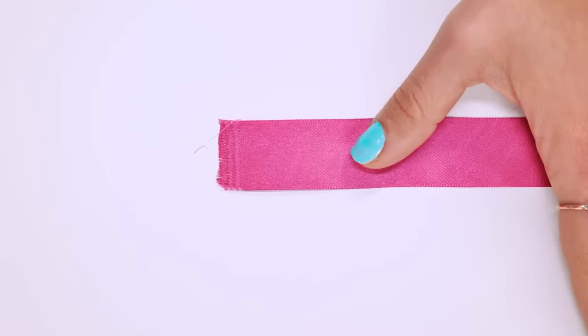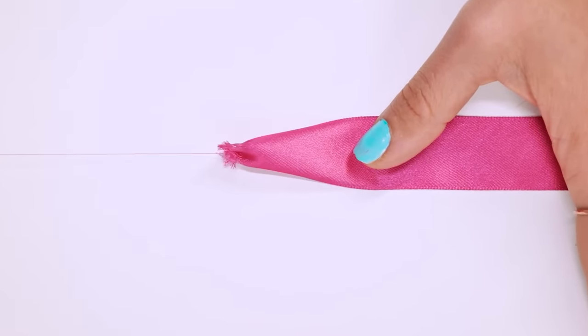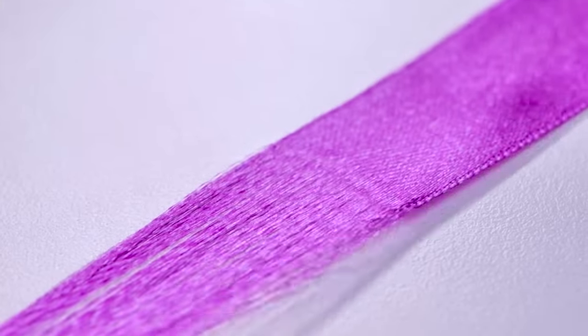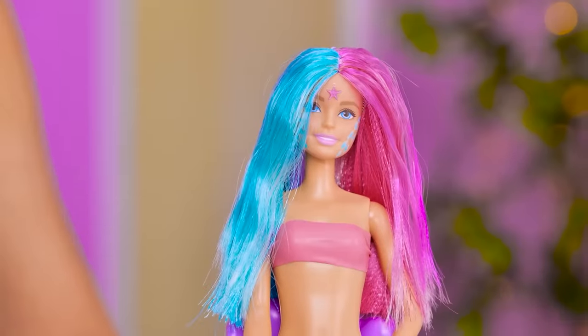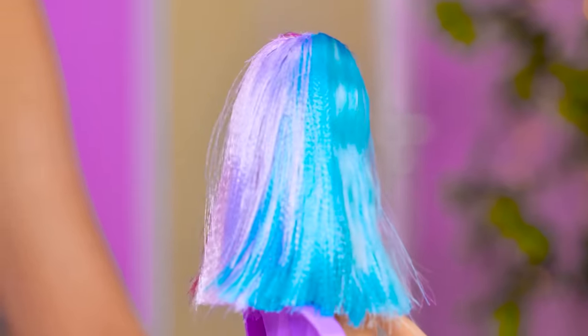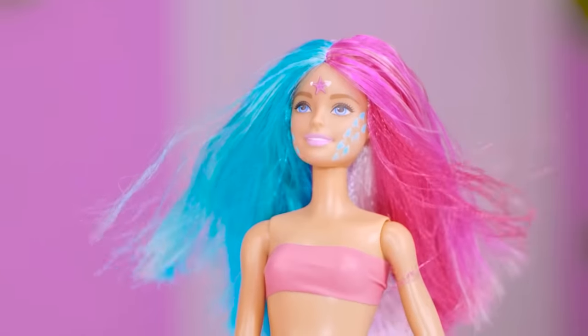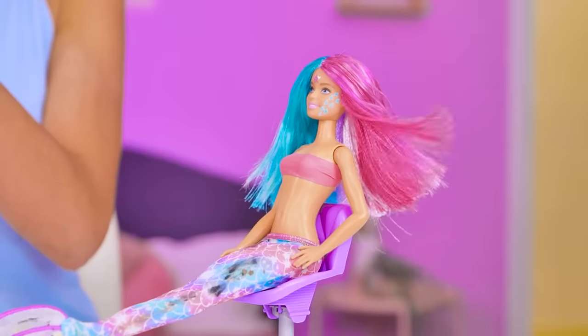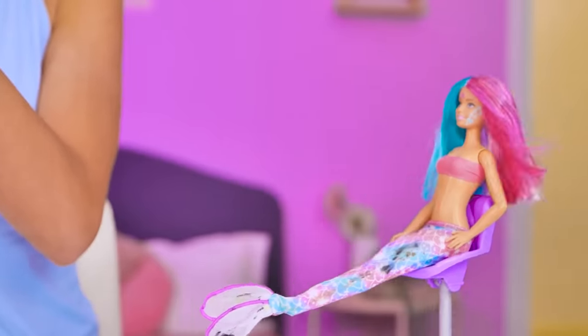I'll start with this pink one! Just pull this loose thread! Here! Keep going… on to the next! Ta-da! And now it looks like real hair! But way more fit for a mermaid! Yep! Style time! Wow! It looks better already! That ought to do it! Hey! It's not turning off! Oh no!